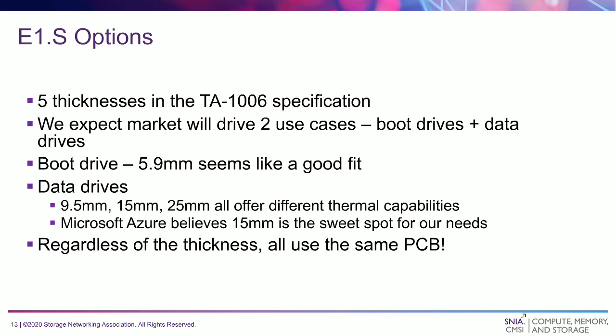This is where you need some sort of performance. Maybe it's high capacity or maybe it's high performance, but they're going to look for larger devices and a lot better throughput. And this is where you're going to look at the 9.5, the 15, the 25 millimeter options out there. So in the spec, the 5.9 looks great for the boot drive, and then the 3 asymmetric cases, or the 9.5, the symmetric case, will give you the thermal capabilities that you need to build an actual system. And for Microsoft, we believe the 15 millimeters is a sweet spot for us, and I'll explain a little more of that later.